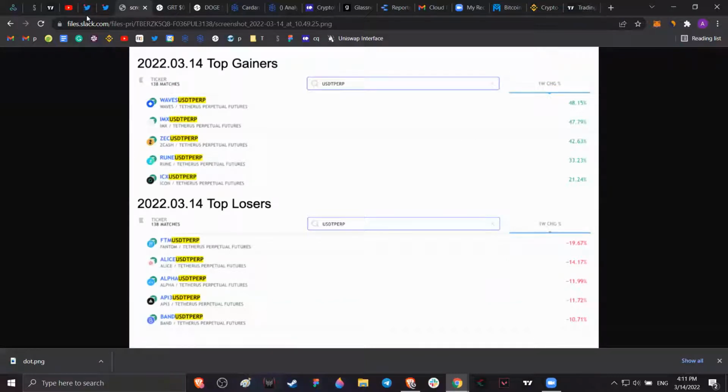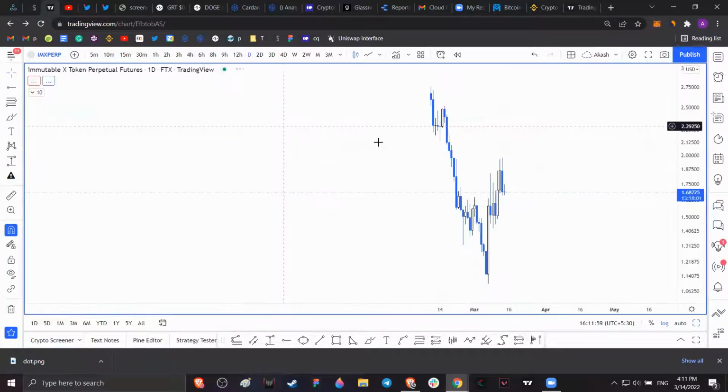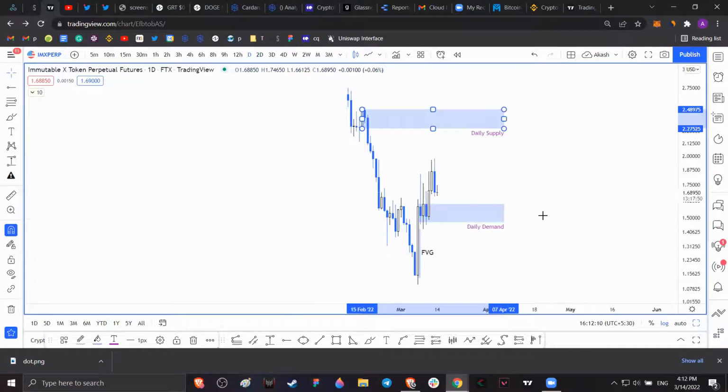So now let's take a look at IMX. Right, so not a lot of data for IMX to go on. It's still on a daily time frame. I marked out two important levels, which are the daily supply zone here, extending from 2.2 to $2.5, and the daily demand zone here, extending from 1.47 to 1.60.